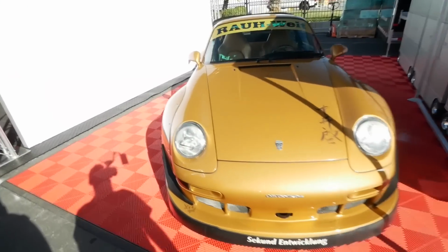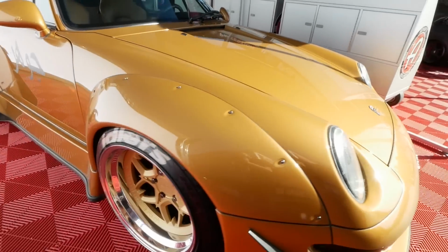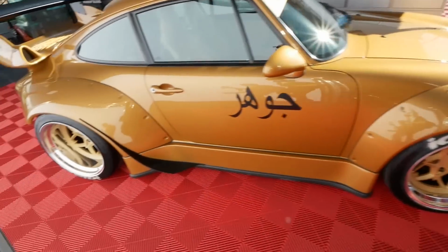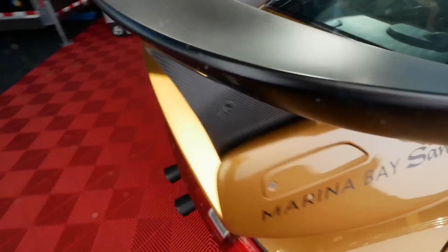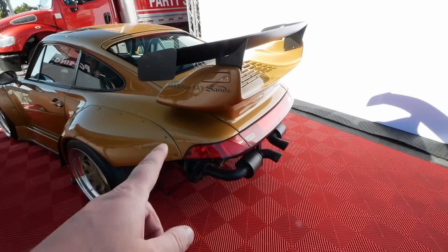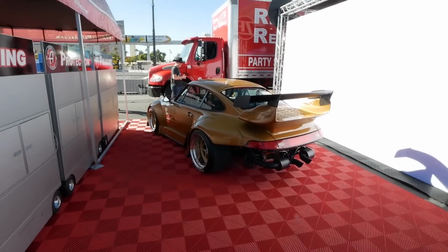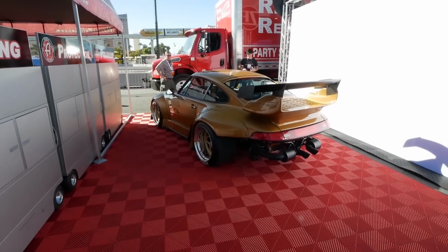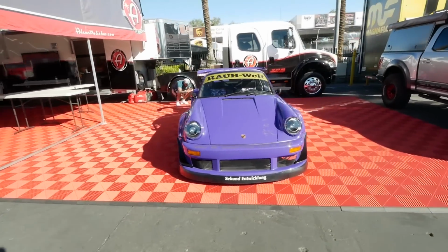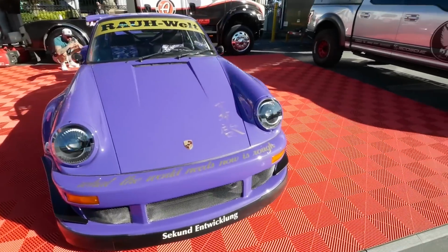So some of you might recognize this car. This is Christian's car from RWB. Just a freshie, you can tell by the badge on the front. Custom one-off Rotiform wheels, modeled after a flower. I'm sorry, Christian, I've got that wrong. Yeah, this build was only completed not long ago. Marina Bay Sands on the side, because he always stays there. I've met Christian, absolutely sound guy. This car is a beauty. And it's not the only RWB out here. This was completed at the same time as Christian's build, as you can tell by the same scripture on the bonnet.